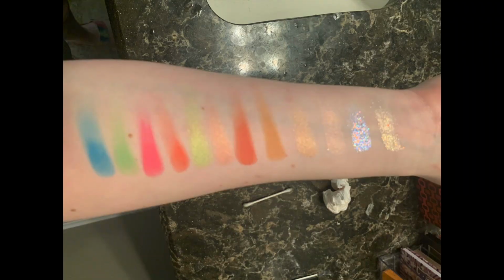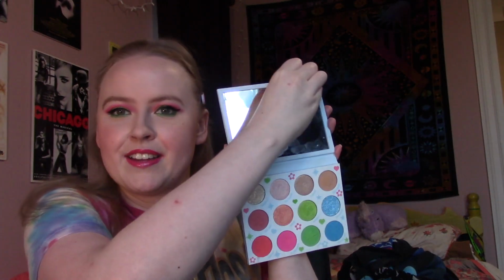So, main star of the show is going to be the palette. I will insert a picture of swatches. I have 3 different looks, so we're gonna do 3 looks, 1 palette today. This is my last look, but also the first look I did with it today was this. I did change my lip color, but I don't even think you saw my lips. For some reason, I wanted to save this for the video.